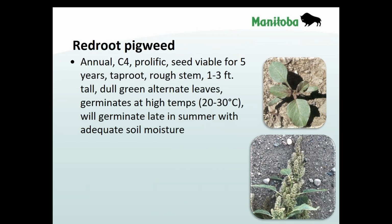So redroot pigweed has been a problem for us. It's in the top 10 in the weed survey for Manitoba for a number of years. It is a C4, so it likes hot and dry, very prolific. The seed is viable for at least 5 years. It has a significant taproot, so it competes really well for resources, especially when there are open areas, and it can be 1 to 3 feet tall. I would say it can go even taller than that. Again, those leaves are typically a dull green, and they're alternate. It likes to germinate at high temperatures, and it will germinate late in summer when there is adequate soil moisture.